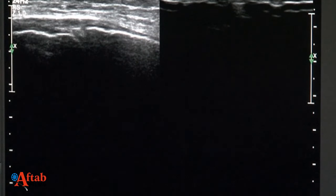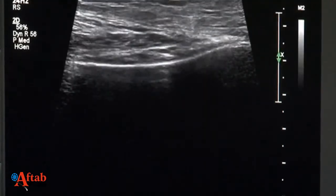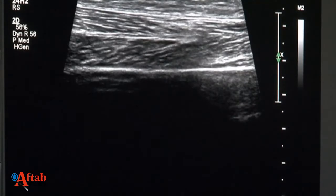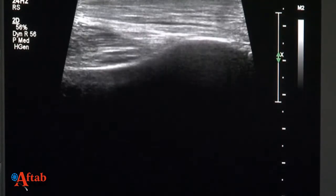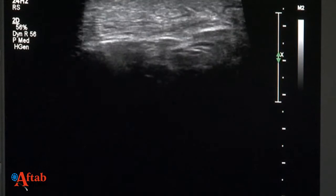You can ask the patient to take a turn and flex the knee joint. So this is the long axis. What we are doing is the long axis for the iliotibial band. So we can see the iliotibial band, and underneath is the vastus lateralis. As we go distally and cross over, it takes its insertion.